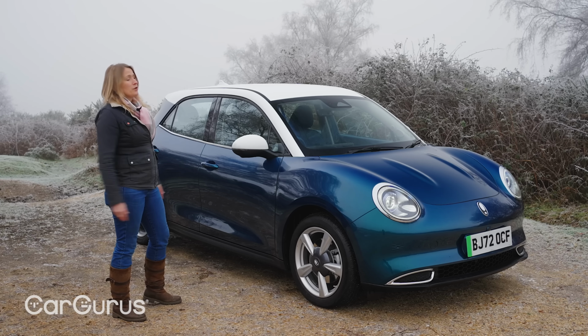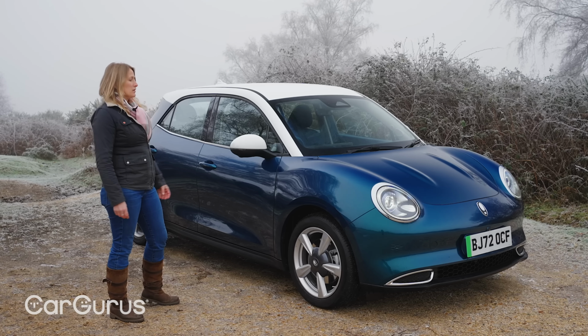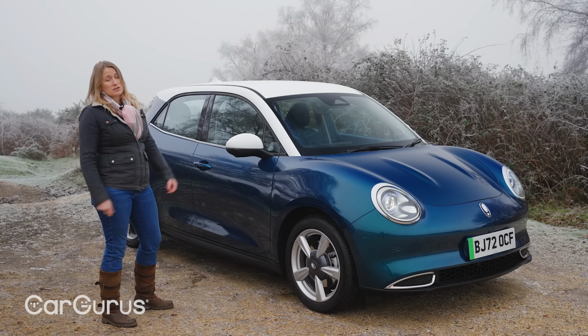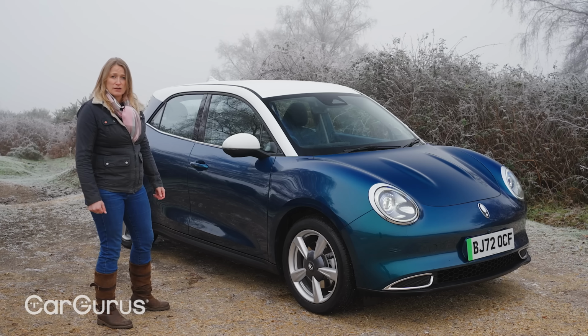Now, in terms of the ownership stuff for ORA, well, you are going to be able to buy one from a dealership. They've tied up with a number of really well-established dealers throughout the UK. Plus, there are going to be dedicated ORA smart hubs where you can go and find out all about the cars. And of course, you're going to be able to buy them online as well.